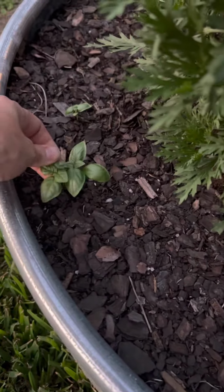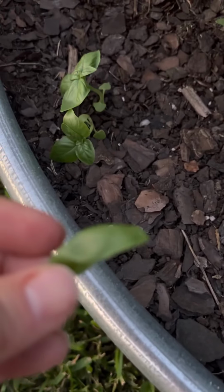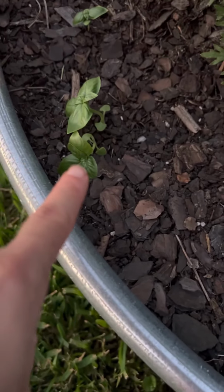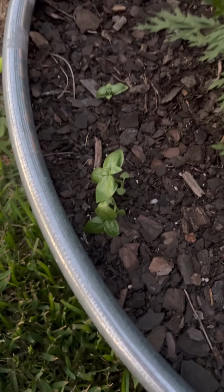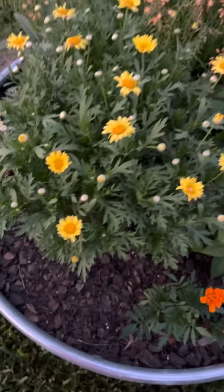I'm not sure. This right here, look, this is a volunteer basil. Oh my gosh, yes, this is volunteer basil from last year. I have a basil bush in the back, but that's growing back. That's so awesome. I love volunteers.